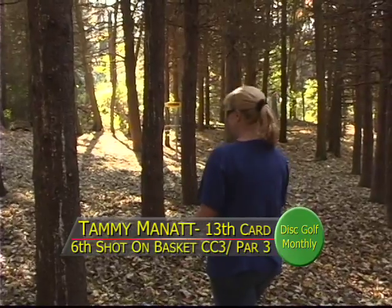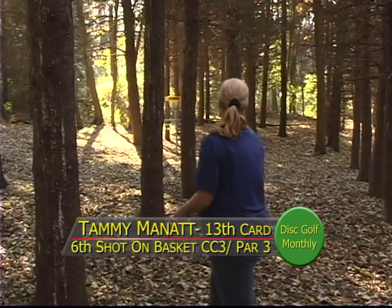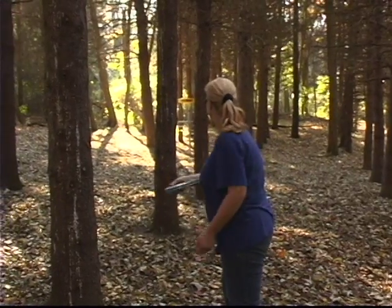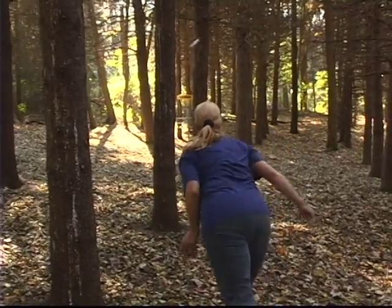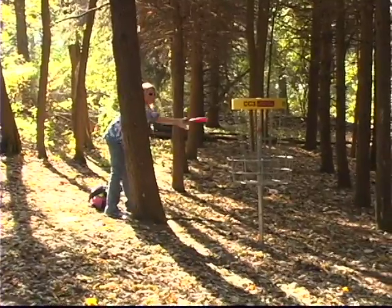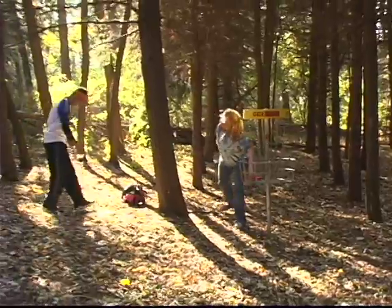Here's Tammy's. Matt, I have nightmares when I see a picture like this. There's a lot of trees on this hole. Yeah, the best thing here is to find the highest percentage area that you could throw the disc. And she came down the center. She had a little more room on the right, like you said. Yeah, we got Stacy putting out. She's excited to be done with that hole.